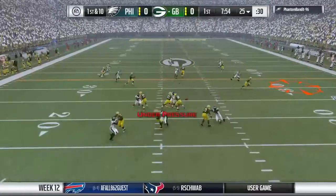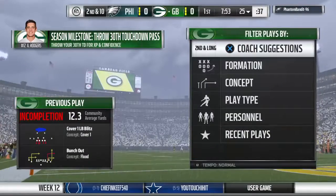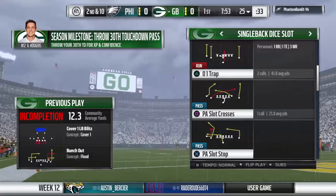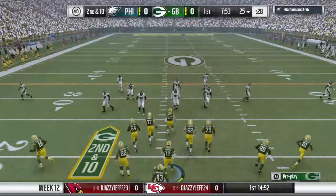Throwing on first down is Rodgers. And his first pass here is going to fall incomplete. And when this offense is clicking on all cylinders, the running back is in sync as well. The focal point. Runs, catches, blocks, sets the tone for the offense.